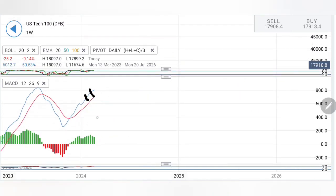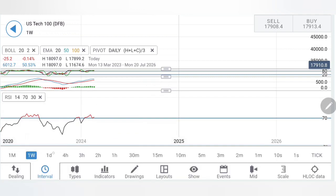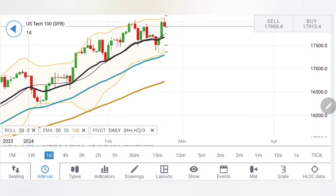Though on the weekly charts the moving average divergence is larger, thus it should try to converge, and possibly it could take a few more weeks to cross over and enter into a bear zone. RSI is overbought. Coming to daily charts, look at the formation here: rise, retracement, rise, retracement, rise, retracement. And yes, this time it bounced back from the 50 period moving average.